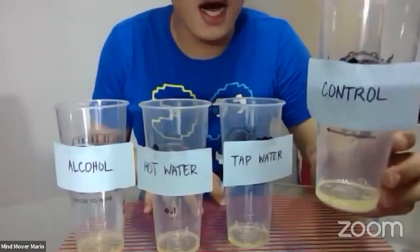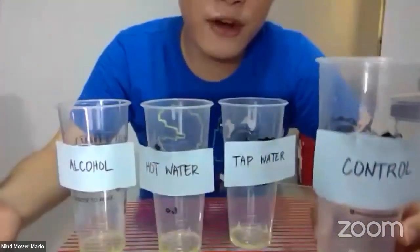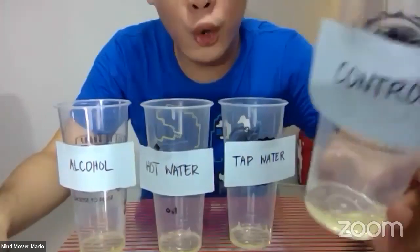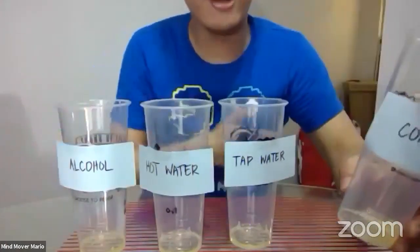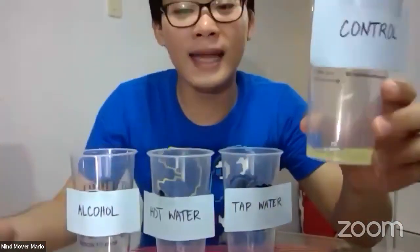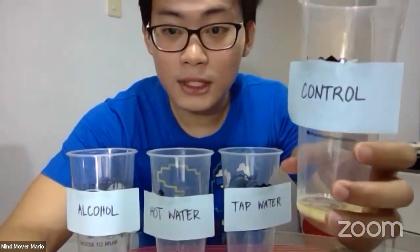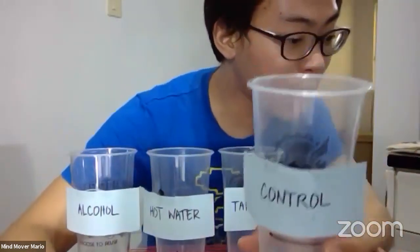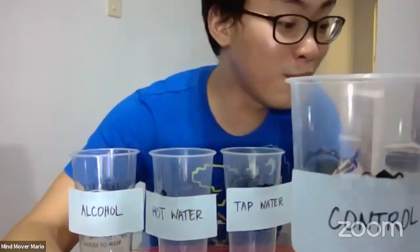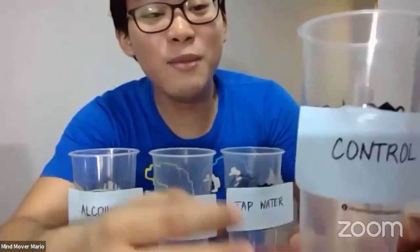So, this one says control. This will be our control. So, in every experiment that you do, it's important that you have a control group, a group to compare all the others with. So, what we're going to do here for this one is we're not going to add anything. Oh, okay, you can read it properly on Facebook. I'm on Zoom right now, so in Zoom kasi baliktad siya, alright? Thank you for that. This will be the control.